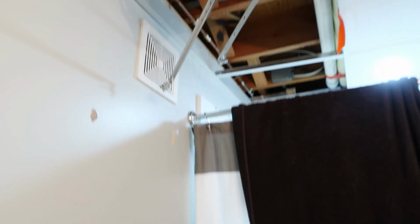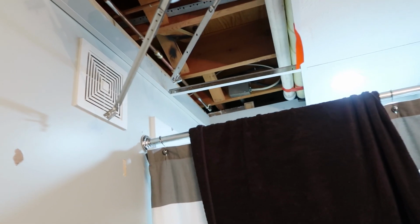We have had some water issues in our basement bathroom. It's the only bathroom that's been updated, well, it's brand new. It was never here when we moved in. We added this, took half of our storage room and added a bathroom. But we've had 2 water issues. It looks kind of crazy in here right now, which is what we're dealing with today.